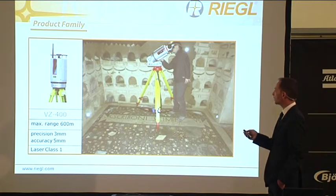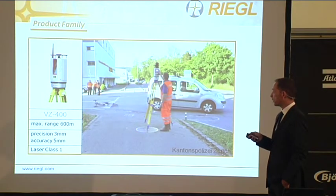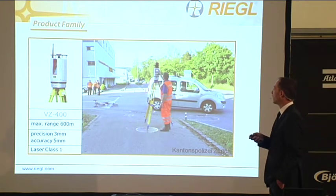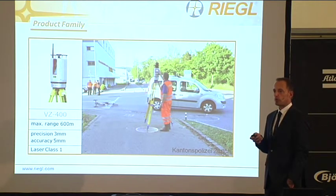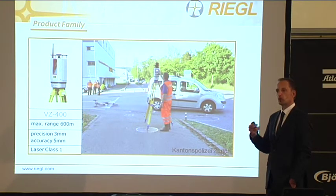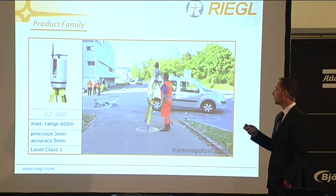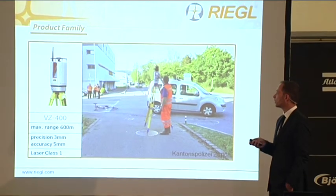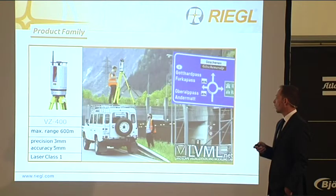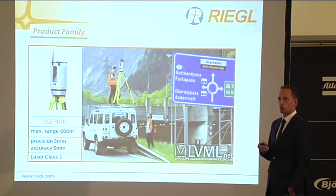In this archaeological application, the catacombs of Rome were scanned with that scanner. It is also very simple to use, so it's used by the police for car accident scanning and crime scene scanning. The advantage is that the scanner can work under harsh conditions, in all weather, in rain, in snow, in foggy conditions. It's waterproof, and therefore also used for the documentation of accidents, but also for industrial applications, for road construction and road scanning.